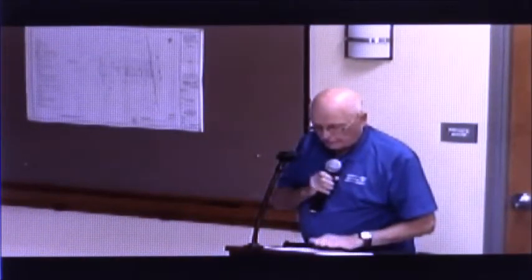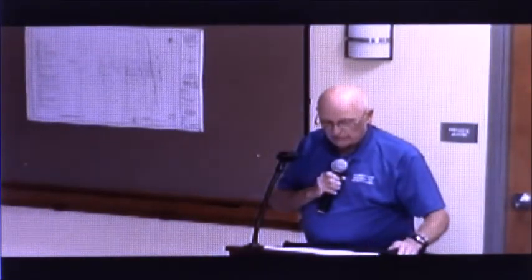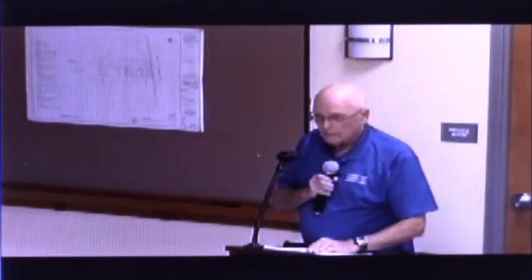This is a difficult build on a 40-foot wide lot, which is very, very tight, but I think it will look very, very nice, and it will be in keeping with the neighborhood. With that, I'll answer any questions you might have.